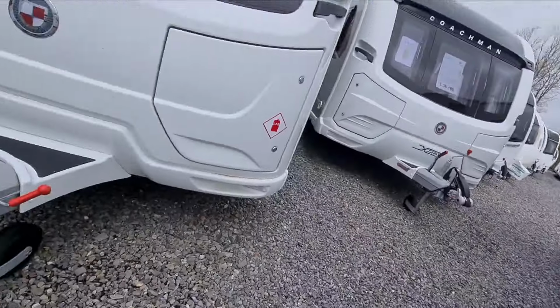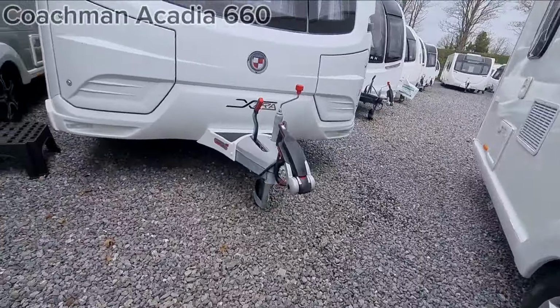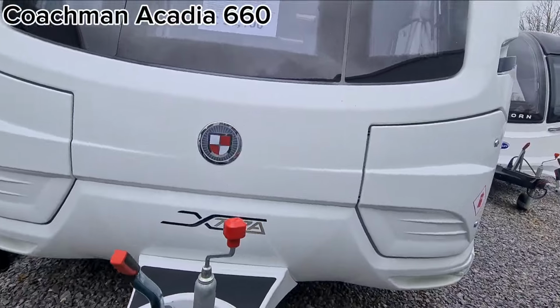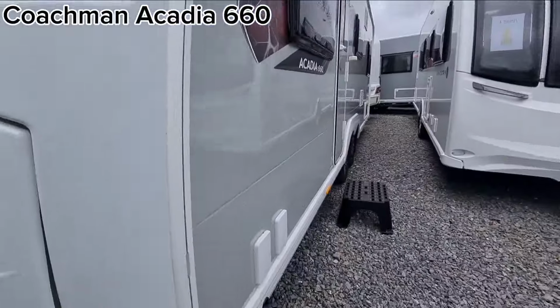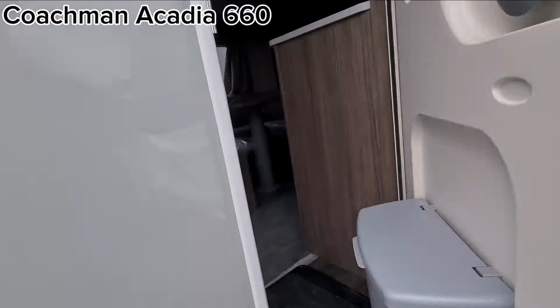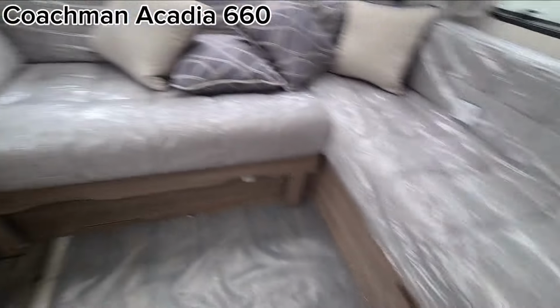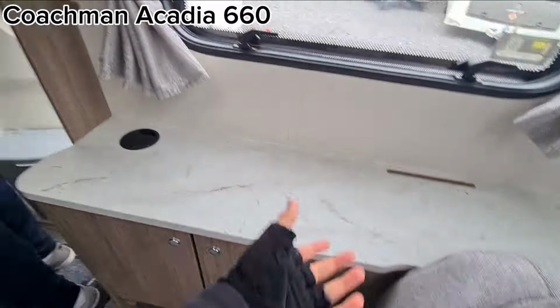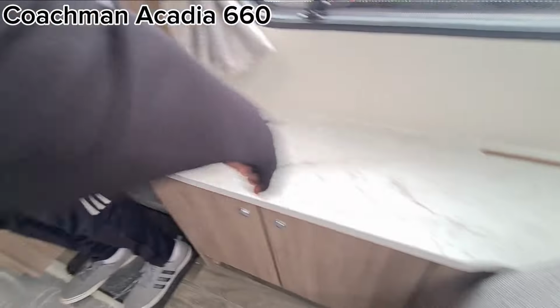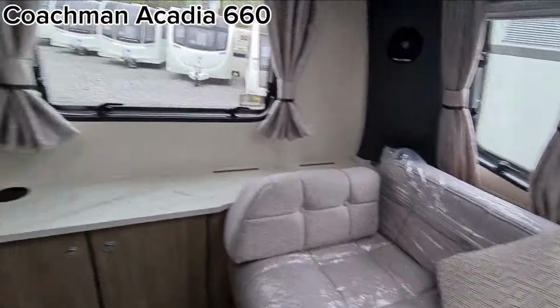So these are all Coachmans. Are they all five berths? This is... Oh, this is 660. This is ours. Yeah, this is ours. It's ours, let's get it. Yeah, 660. I prefer these walls. I prefer the matching doors. But we don't get that in here. It's the exact same. See, look, you saw my video, it dips in, ours is just straight. Doesn't this feel more open?